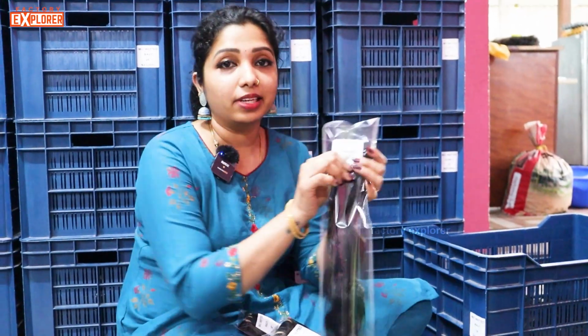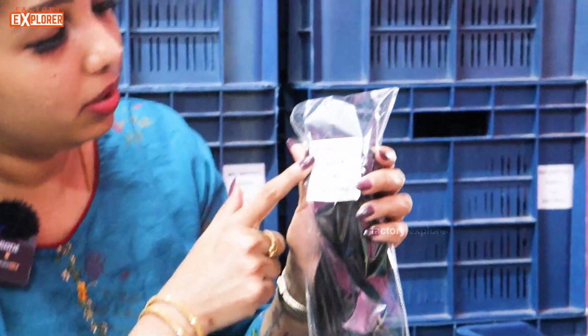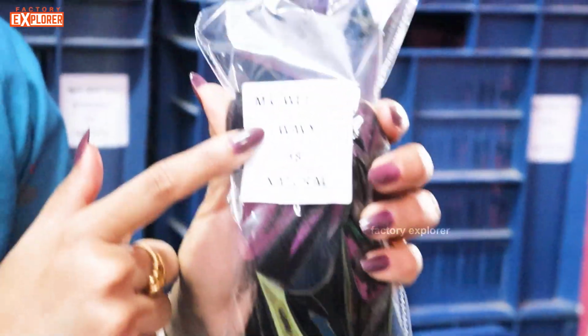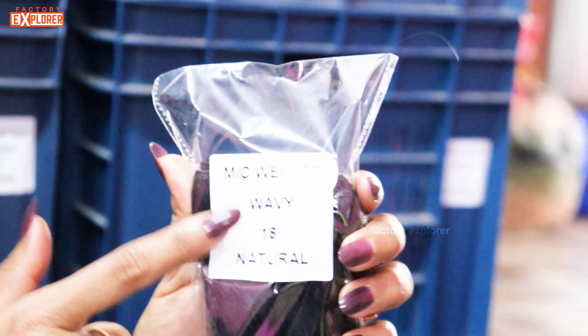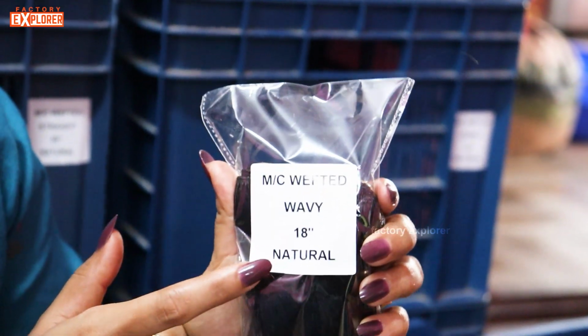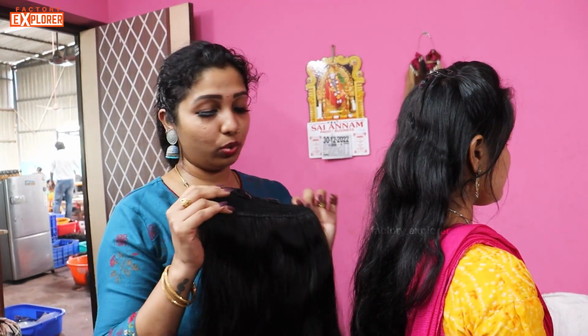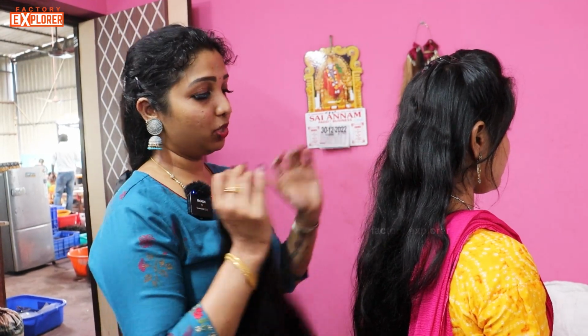We pack the hairs like this. You can see, we mention here the machine weft, the texture name, that is wavy, the length in inches, which is 18, and natural. So let me tell you how to use it. It's very simple. Let me show you.